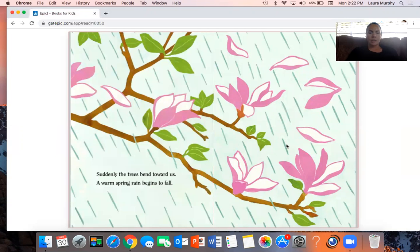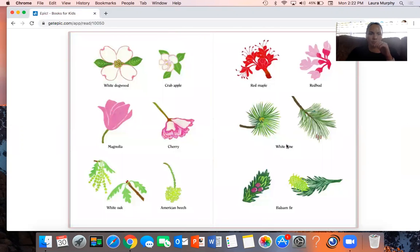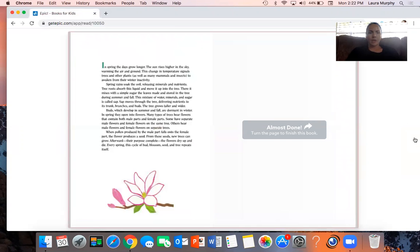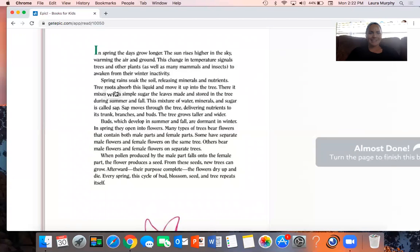Suddenly, the trees bend towards us. A warm spring rain begins to fall. Wind sets loose a storm of blossoms. We race to catch them all. And there they are: white dogwood, crabapple, magnolia, cherry, white oak, American beech, red maple, red bud, white pine, and balsam fir.